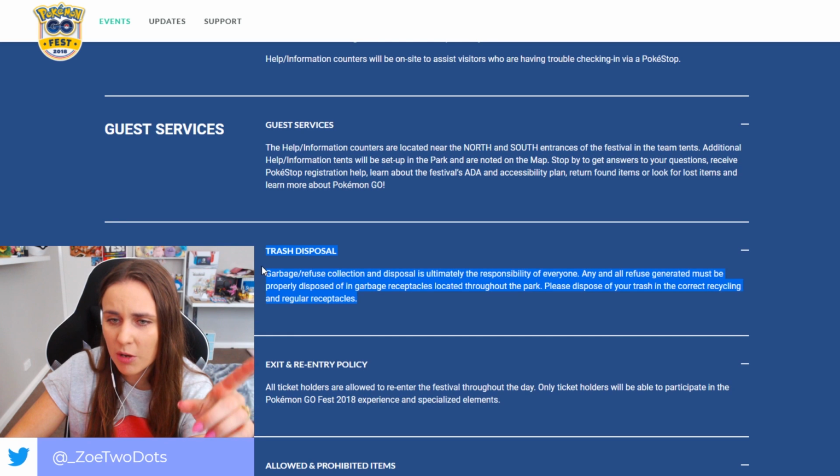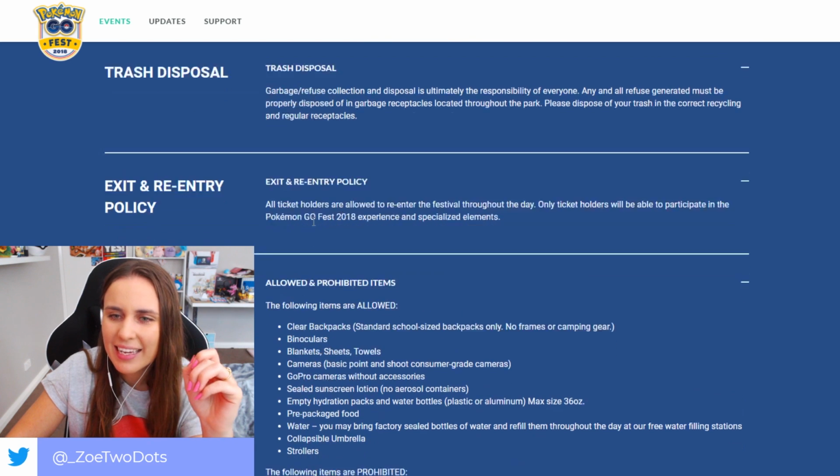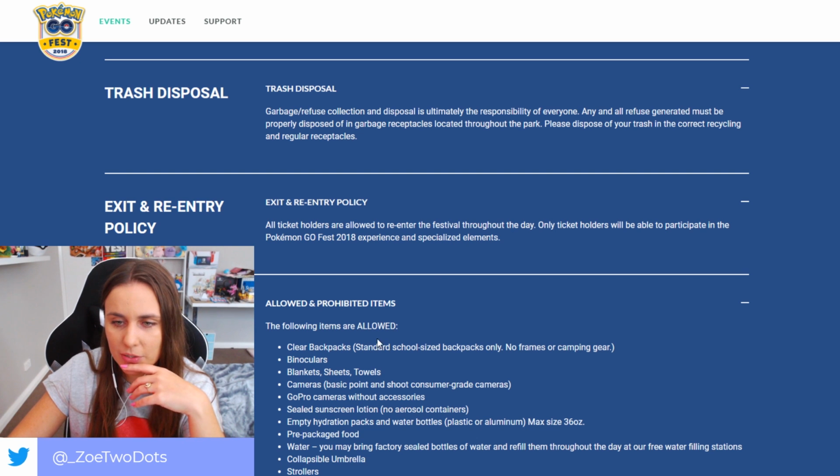Important notice, guys, don't be a tosser. Don't chuck your rubbish in the park. Let's just not even start the day with doing that. But also a helpful tip. The entry and exit re-entry policy is really awesome. You can re-enter the festival throughout the day. So if you're a ticket holder, you are able to enter and exit the park, which is really, really good. That's awesome. You know, if you run out of water, or if you run out of snacks, or if you want to go grab lunch, that is an awesome feature that you can actually leave, go do stuff and come back if you need.